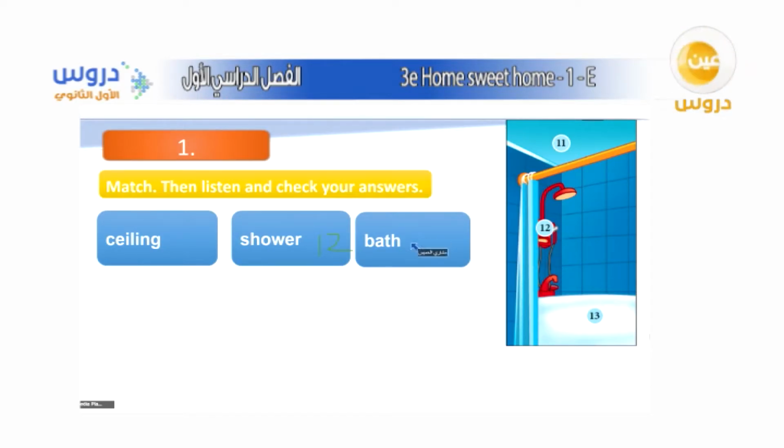Come on, Mahmoud, where is the bath and the ceiling? Mahmoud, this is the bath. Okay. Yes, Mahmoud. So, can you help us? Asma is back and she is writing, welcome back, Asma. 11th ceiling and the last one, Mahmoud. Oh, beautiful. MashaAllah, Mahmoud. I know I can trust you, Mahmoud.